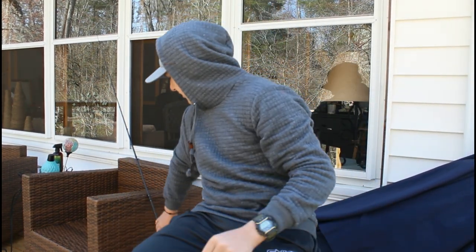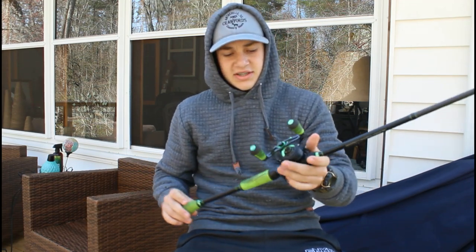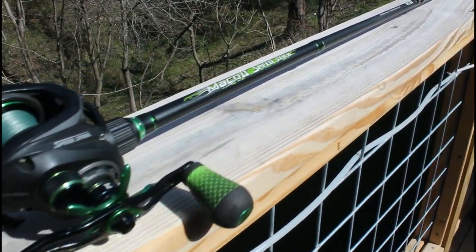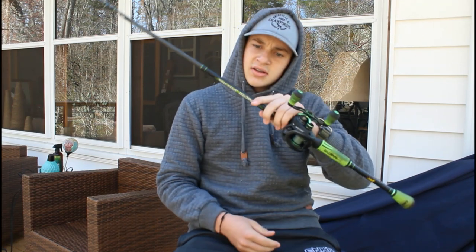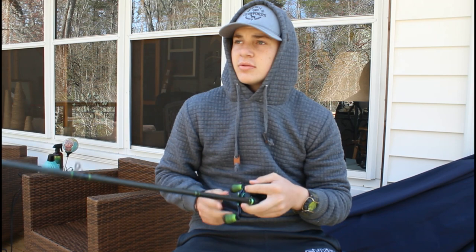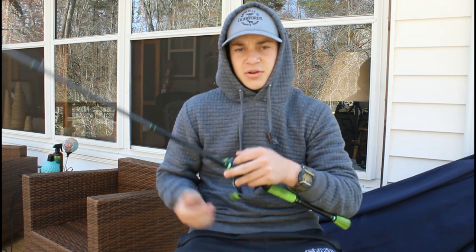Okay. And my other rod here, I don't have it set up right now with anything, but this is the Lew's Mach 2. This is also a 7 foot. It's a medium heavy, and I got it whenever it was brand new, so I'm guessing like 4 years. This thing has been such a good rod and reel to me.